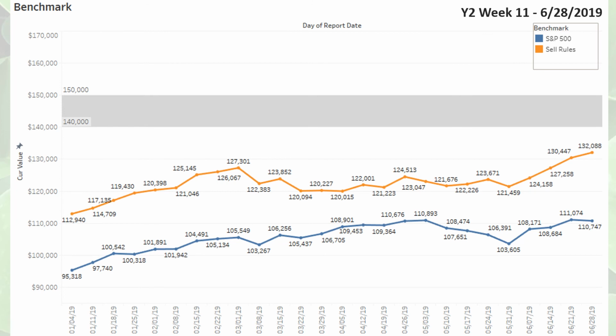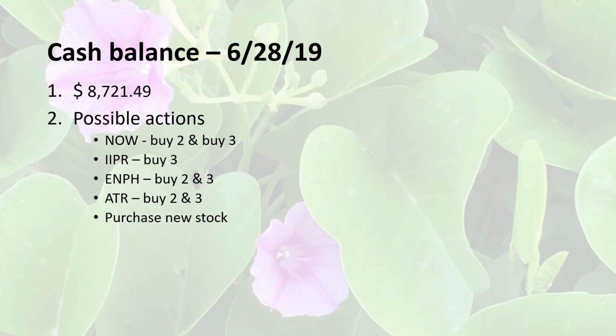Here's my portfolio versus the S&P 500. I'm up 32% and the S&P 500 is up 10.7% for the same time period, 1 year and 11 weeks. At the end of week 11, I have $8,721 in cash. I have several stocks where I could do a buy 2 or a buy 3, or I could purchase a new stock.